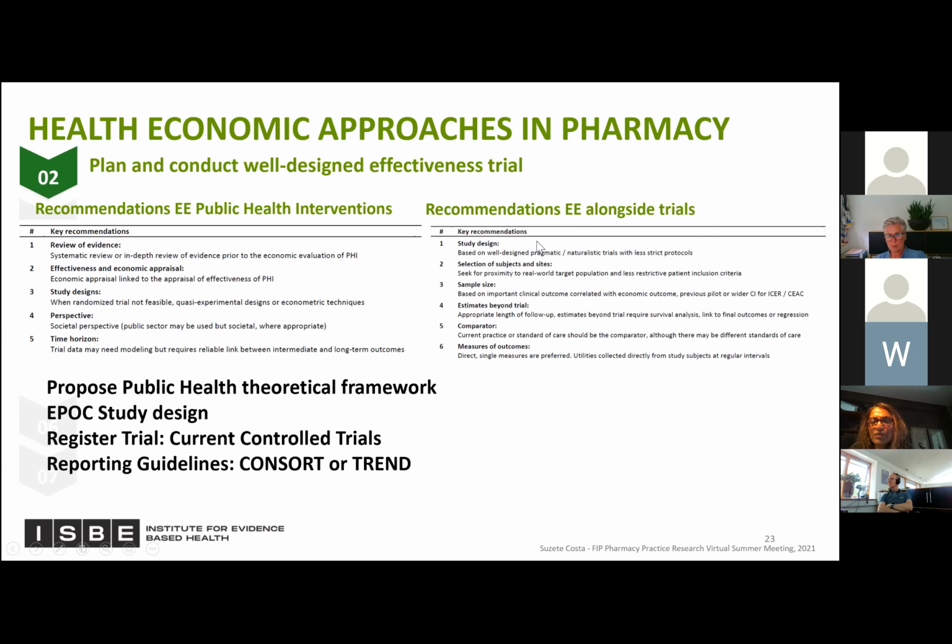When you look at the recommendations alongside trials, you should also, as I mentioned, consider pragmatic trials with less strict protocols. This means this is not an efficacy trial, this is an effectiveness trial, because those are the most relevant for economic evaluation. Your subjects and sites have to be closest to the real-world target population. See the difference between this and the efficacy trials that we see in the literature? So for economic evaluations, we have to have effectiveness trials. Then the sample size calculation, this is easy for epidemiologists because you really have to look at your most important clinical outcome, and the sample size has to be based on that.